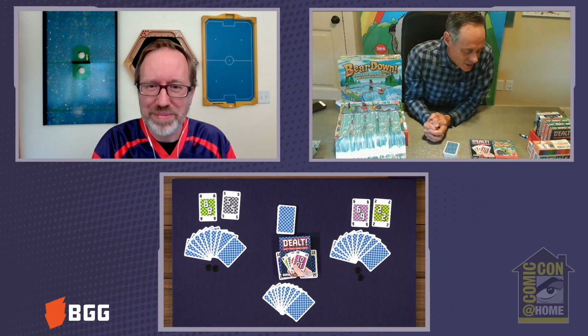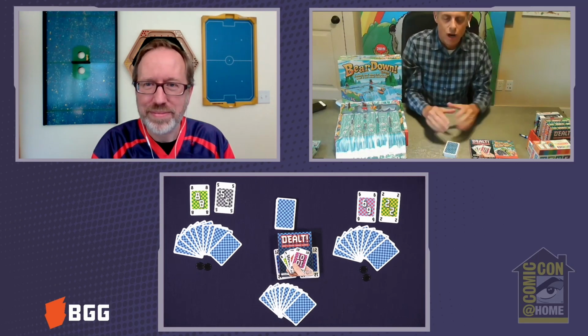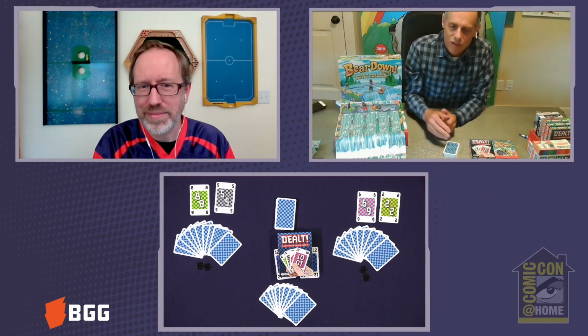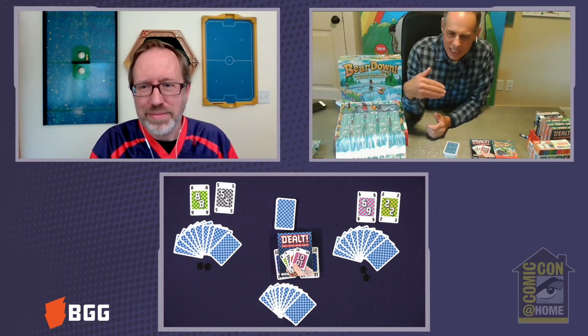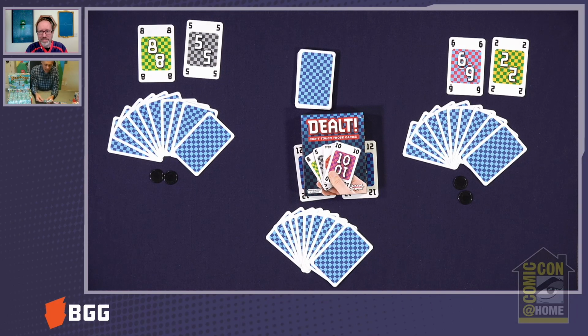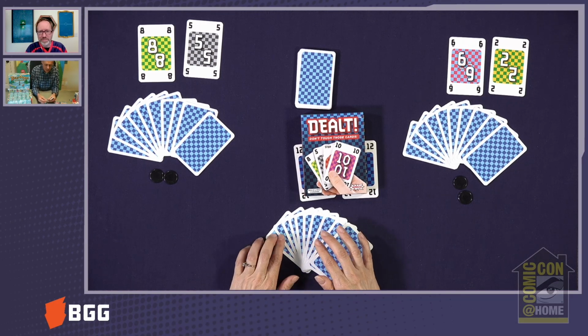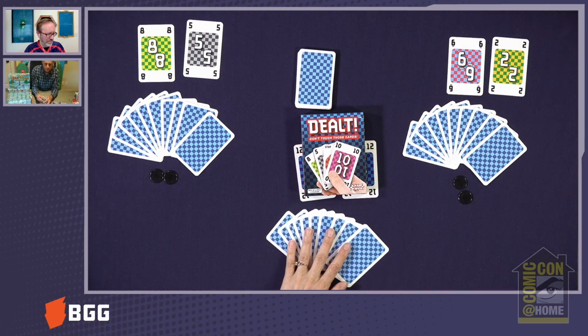The thing that strikes me about this game is, it plays like a traditional card game, but if you want to win this game, you have to throw out everything you think you know about card games and approach it completely differently. The object of the game, each of us starts with a hand of 10 cards: 1, 2, 3, 4, 5, 7, 8, 9, 10. And the object is to get rid of all of your cards.